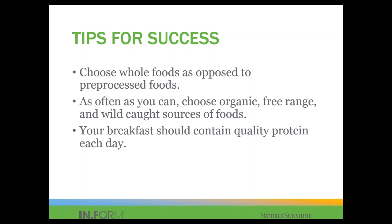Your breakfast should contain quality protein each day. So they kind of recommend doing 2 eggs for breakfast with some veggies, or if you would do your metabolic shake, again, like I said, add some greens in with that. And those would be really good sources of quality protein.